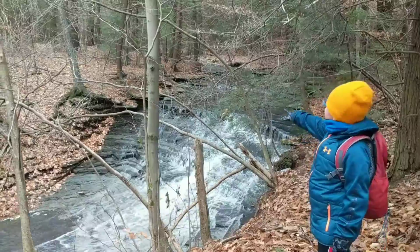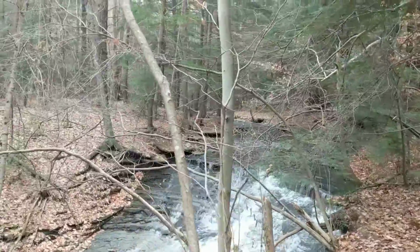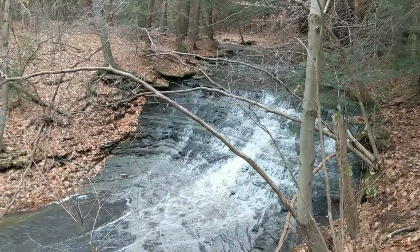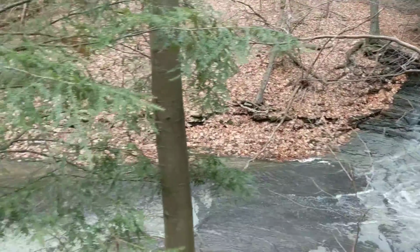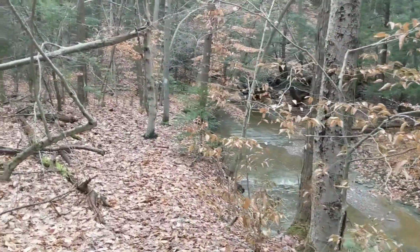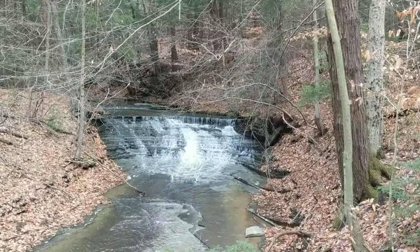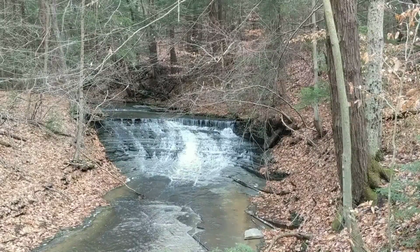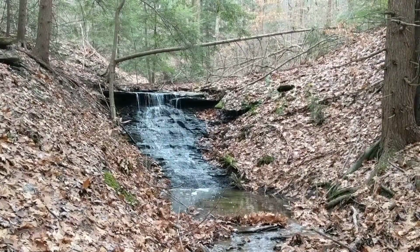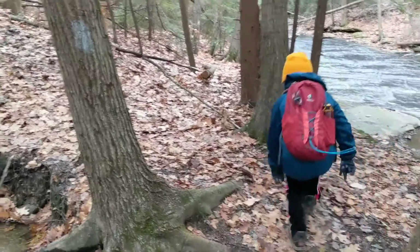Can you climb off those rocks? Yeah, those rocks are always pretty slippery. That's pretty nice. They're like stairs. I don't know if I've ever actually seen this running like this. Yeah, very cool. Another nice waterfall. All right, you can head up across that way, buddy. Oh yeah, let's walk the way. There you are.